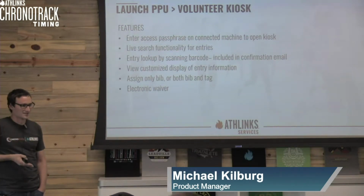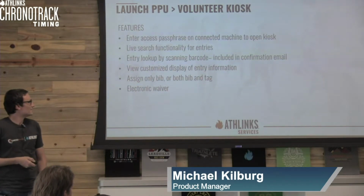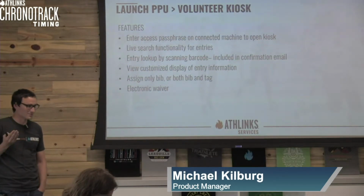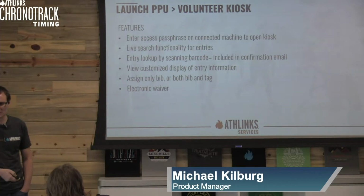You can view customized information, so those on-site packet pickup options I was talking about. You're able to assign only a bib, or a bib and a tag, and the electronic waiver. If you want to show it, you can show it.